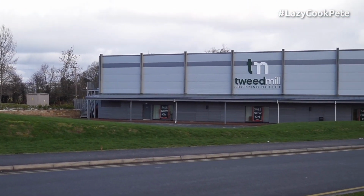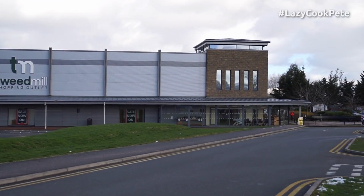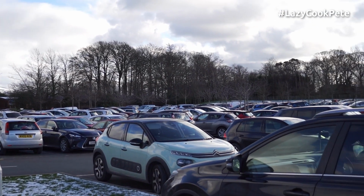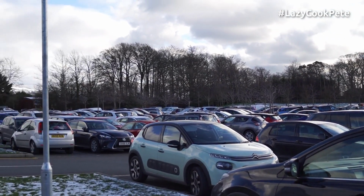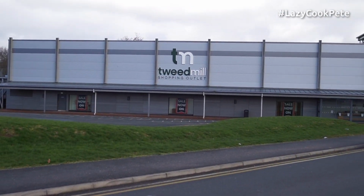So we're out of the car now and I'm just walking around with the gimbal, just to give it a try, and it seems to be very steady.